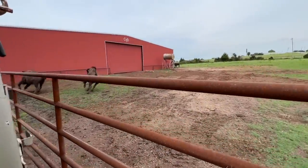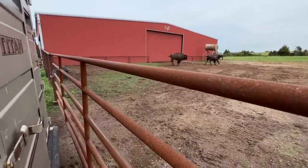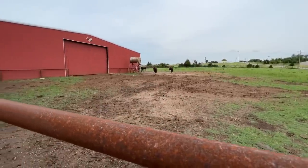Here, actually some of them are up here, I scared them, but we're just gonna open this gate and let them out and let them meet their new family.